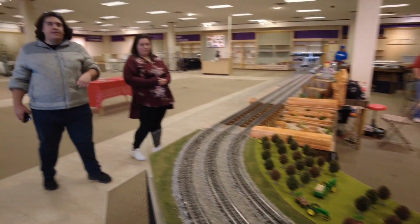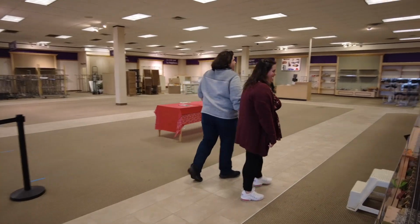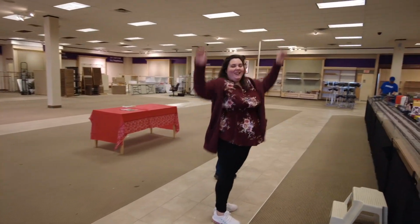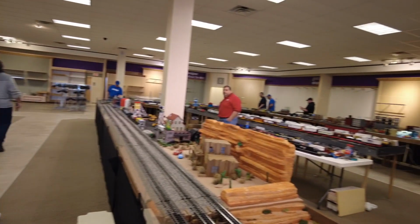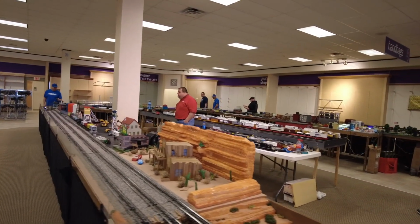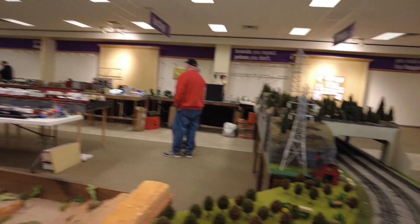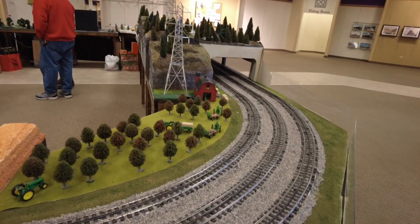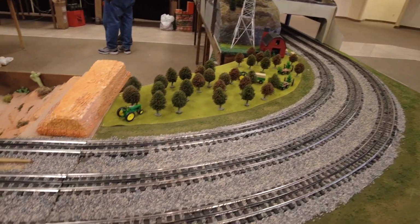So I'm here with some other YouTubers. We got Nick and Nikki from NixCrossing. Nikki just bought her first train today. It's a big day. We got JP Videos down at the far end, and we've got RJ78 Productions in the other corner. And we just came from Bernie's Train Show in Dunmore, Pennsylvania, which is about 15 minutes up the road.